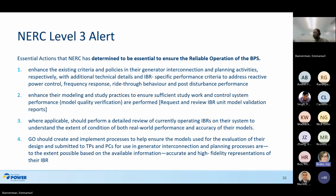And what we've done is we went to the OEM. We said, look, you've got these turbines were installed here 8, 10, 15 years ago. Can we get the parameters that were uploaded on site?